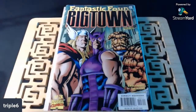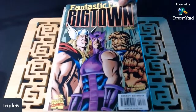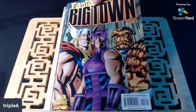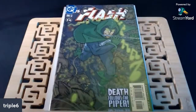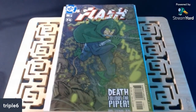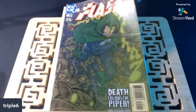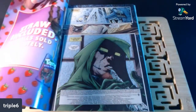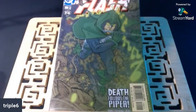We've got Fantastic Four Big Town number 3 of 4. Man, why are their faces so long? And we've got the Flash issue 190. Death Follows the Pied Piper. This came out in 2002.